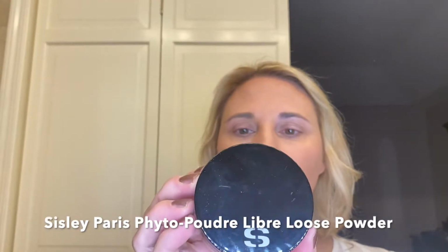Next we will go in with powder. My favorite powder is the Sisley Phyto-Poudre Libre, and this is the loose face powder, and I'm in shade 2 matte. And I'm just going to lightly apply a little bit of powder, and to do so I'll be using my Longwear powder brush.